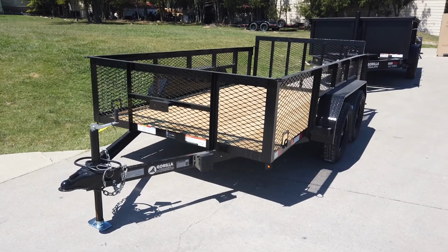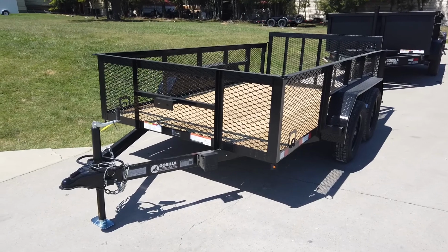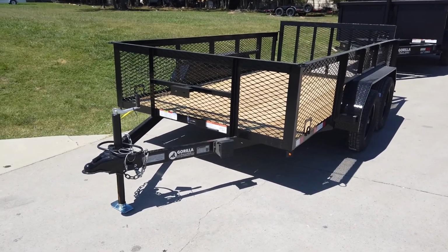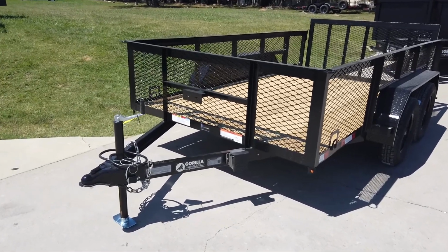We're here at SLE Equipment at Antioch, Tennessee, outside Nashville. Today we're going to be looking at the 6.4 by 12 tandem utility trailer with 2-foot mesh.